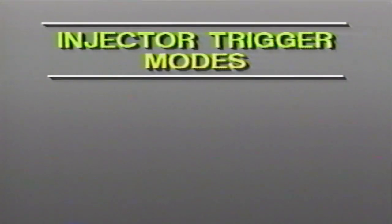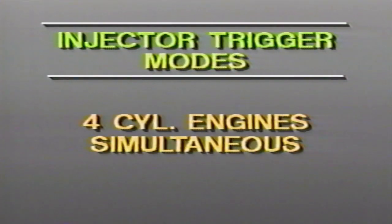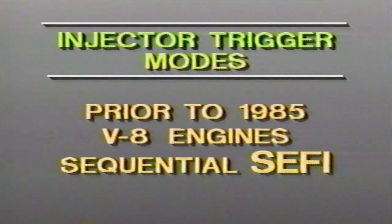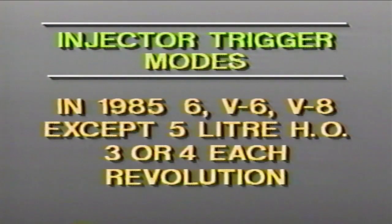Ford controls injector discharge in the 4-cylinder engines by turning on all the injectors simultaneously each crank revolution. Some V8 engines use a sequential method, or SEFI, to control the injector time separately for each cylinder. In 1985, 6 V6 and V8 engines, except the 5-liter HO engine, the injectors are fired in groups of 3 or 4 each engine revolution. Then the opposite 3 or 4 are fired on the next engine revolution.